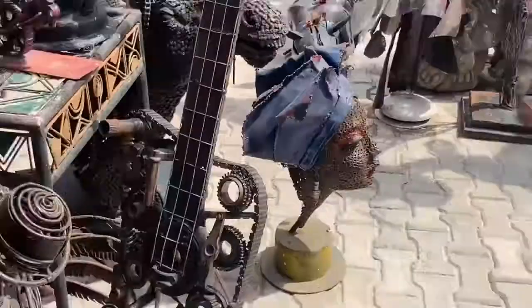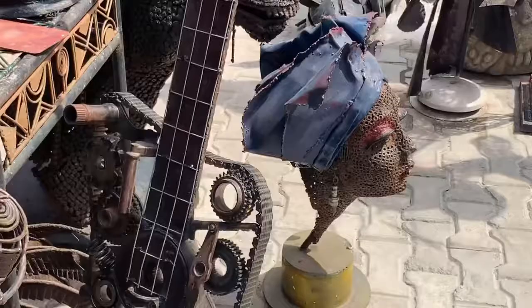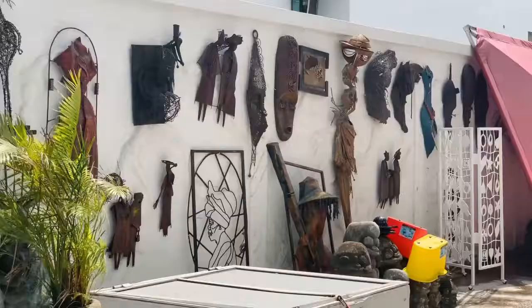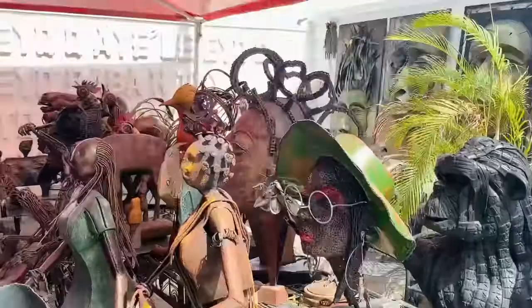See this beautiful guitar, it was created with bicycle wheels, as you can see in there. And also this is called wire artwork. There are different types of artwork literally, and these people are so creative. You can use it to create anything, like anything from scratch. That is so amazing. I'm even surprised, what a beautiful artwork.